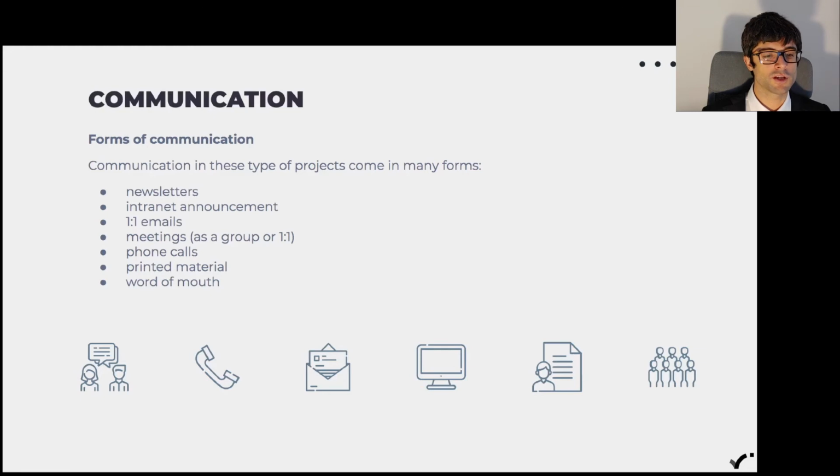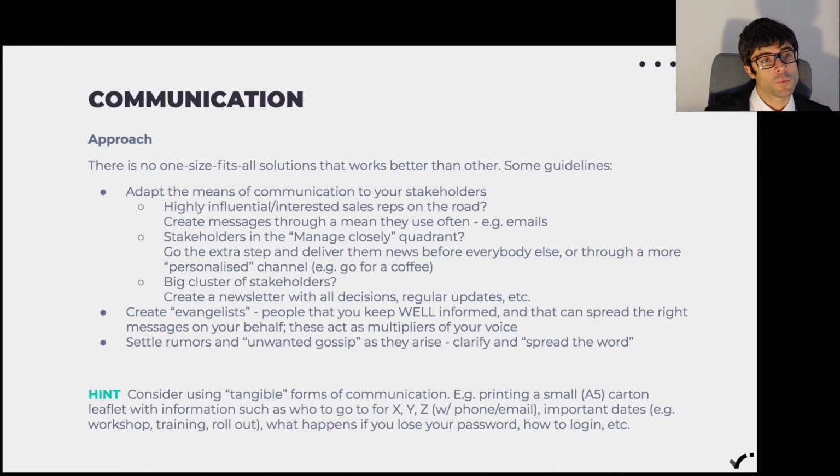If you communicate to one of the stakeholders that are highly influential and that have a positive propensity towards the project, then you can count on the word of mouth as well. This is extremely powerful because usually word of mouth is actually more convincing, even more than a newsletter or, say, an intranet announcement. So, as I mentioned, there's not a one-size-fits-all solution, so it's better that you tailor the approach.